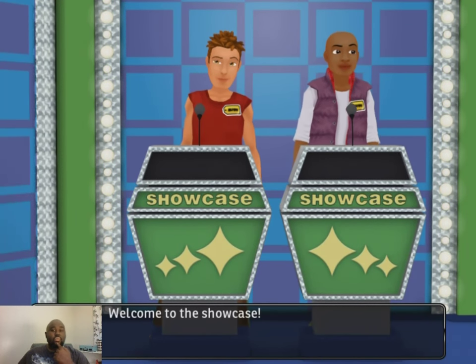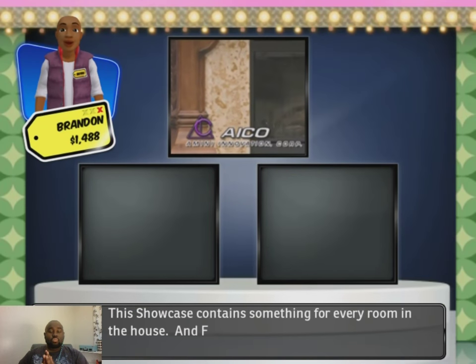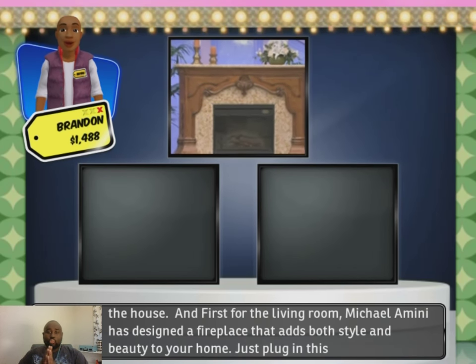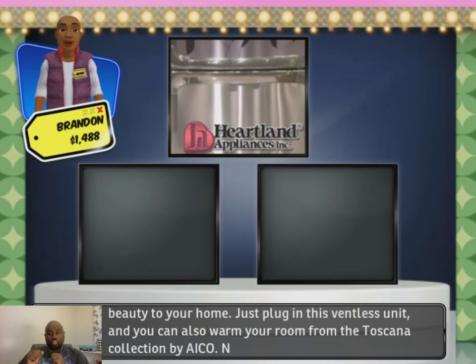Welcome to the showcase. Let's do it. This showcase contains something for every room in the house. And first for the living room, Michael Amini has designed a fireplace that adds both style and beauty to your home. Just plug in this ventless unit and you can also warm your room, from the Toscano Collection by Ico.